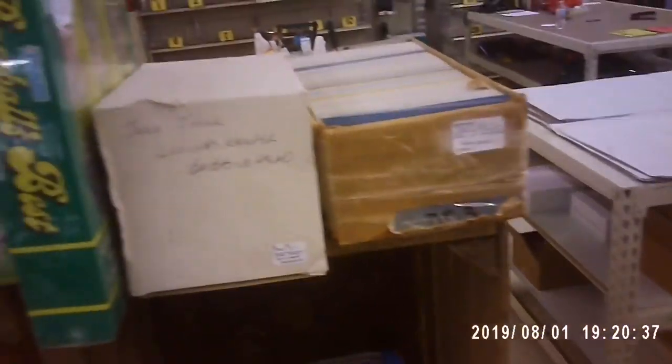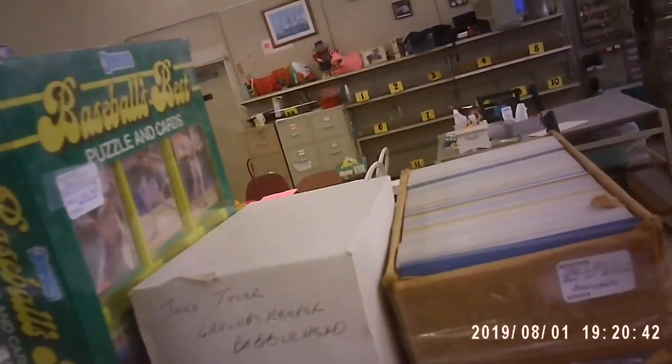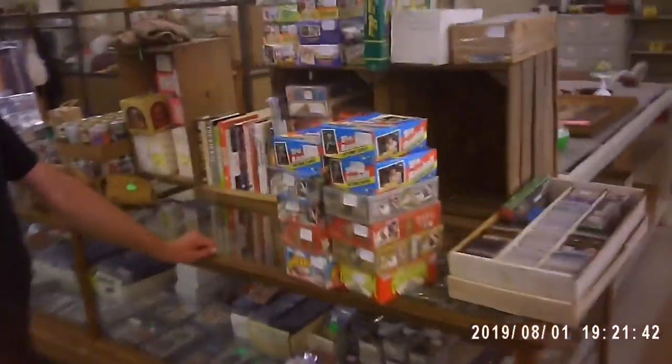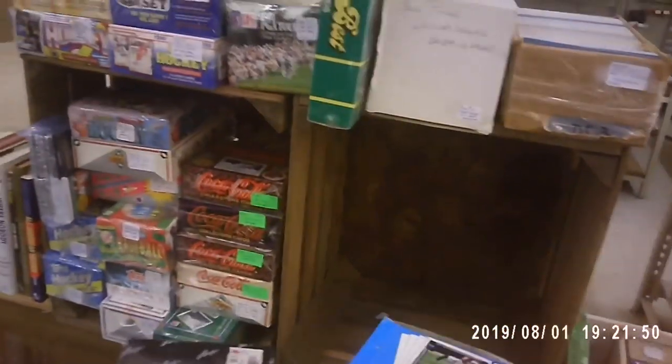Griffey's in there, right? Yeah, he's in there. He's in the rookies. Sammy Sosa's in there, too. Probably a long time. Could have used this shopping cart at the National. Stupid pool cart that I had, all the stuff wanted to fall off all the time. Yeah, he's gonna be real stoked.